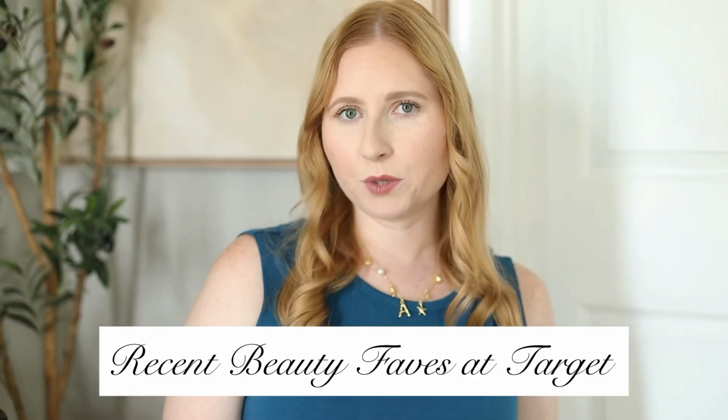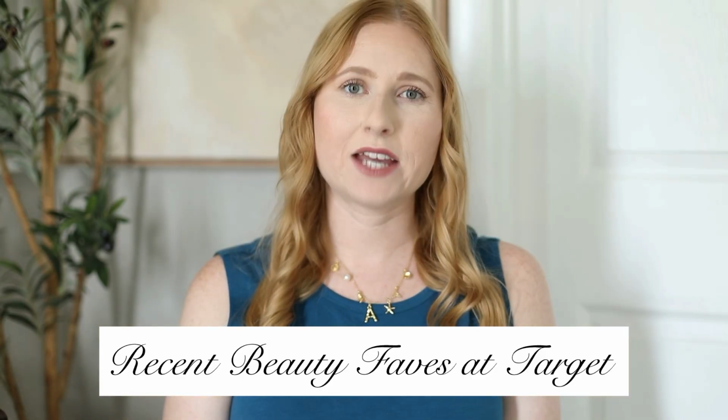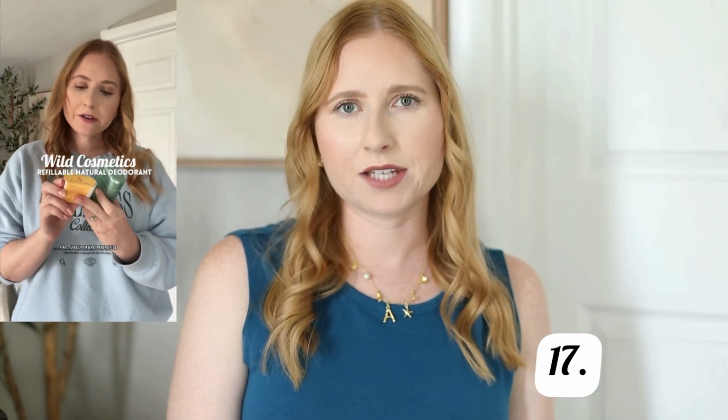A couple of beauty favorites I do want to mention at Target is this Wild deodorant. Now, they sent me over a Wild deodorant to try out, and I was a little skeptical because I'm a natural deodorant person, but I've tried every type of brand out there. Normally, I'll go with the Primally Pure deodorant. I've tried Native deodorants in the past as well. They're okay, but this Wild deodorant is something else.